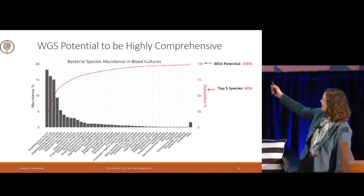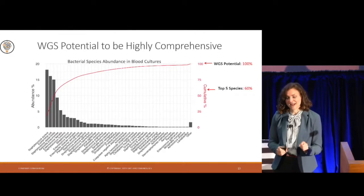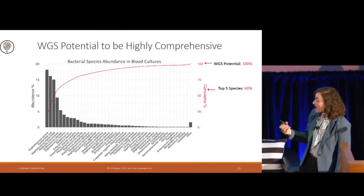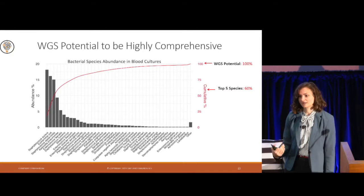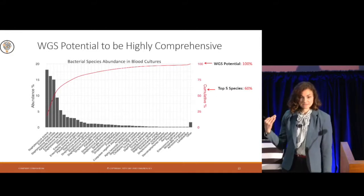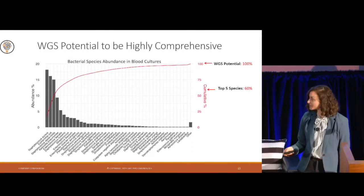And you get down to this right-hand side, and there are some bugs there that I usually hesitate to try to pronounce in the presence of real microbiologists, right? It can get quite weird. And the point is, if you use a PCR-based assay that maybe hits your top 5, you're missing a large part of this tail. Whole genome sequencing, of course, has to be validated for each bug, but it has the potential to really hit this whole spectrum. So it's a very powerful methodology.